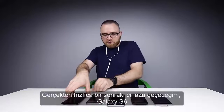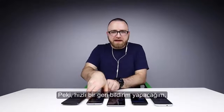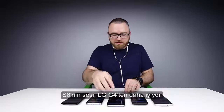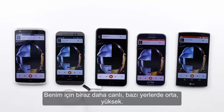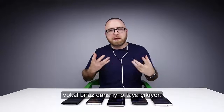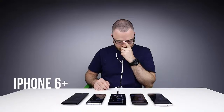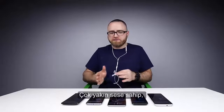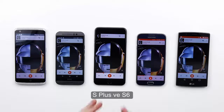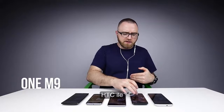Okay, I'm gonna really quickly move over to the next device. This is the Galaxy S6. Okay, immediate feedback, S6 sounds better than the LG G4. For me, it's a little bit crispier, somewhere in the mids and the highs. The vocals just pop out a little bit more. iPhone 6 Plus. Very similar sound from the 6 Plus to the S6. Right away, I notice more emphasis on the low end here on the HTC.